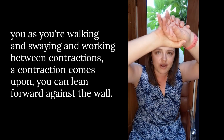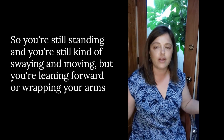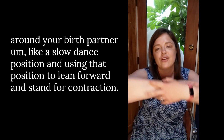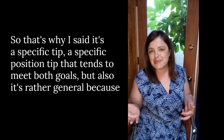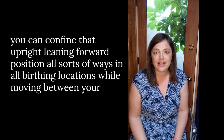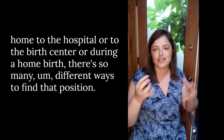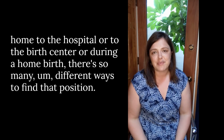A contraction comes upon you. You can lean forward against the wall so you're still standing and you're still kind of swaying and moving, but you're leaning forward, or wrapping your arms around your birth partner like a slow dance position and using that position to lean forward and stand through a contraction. All of these are variations on the exact same thing. So that's why I said it's a specific position tip that tends to meet both goals, but also it's rather general because you can find that upright leaning forward position in all sorts of ways in all birthing locations, while moving between your home and the hospital or the birth center or during a home birth. There are so many different ways to find that position.